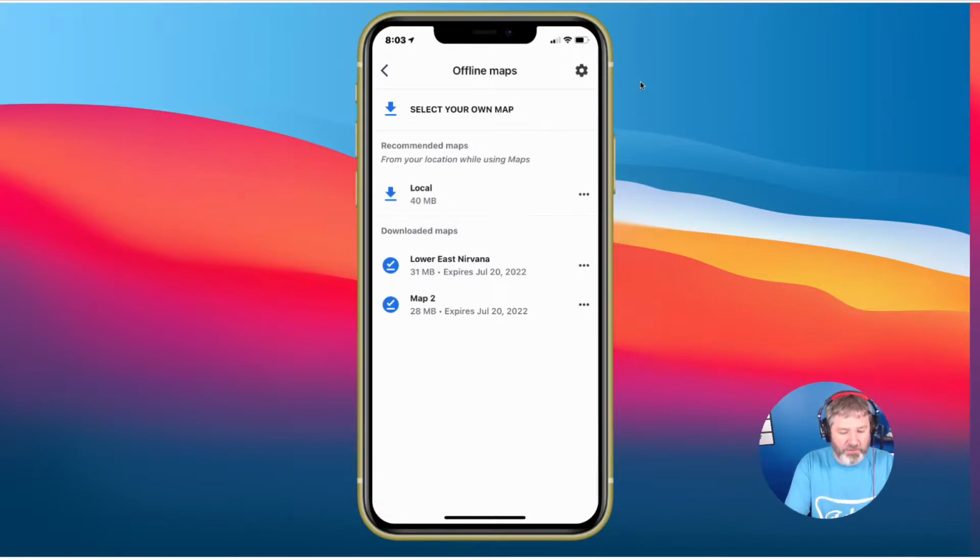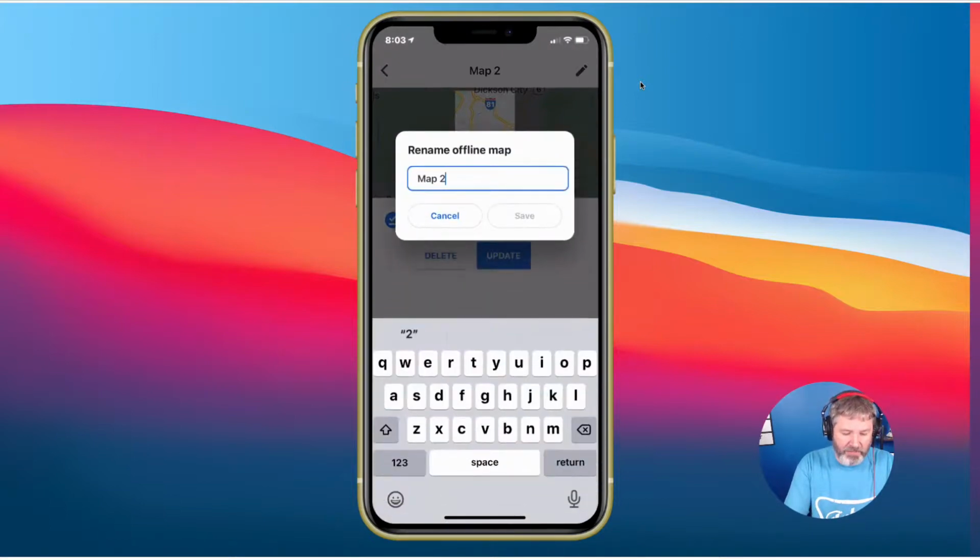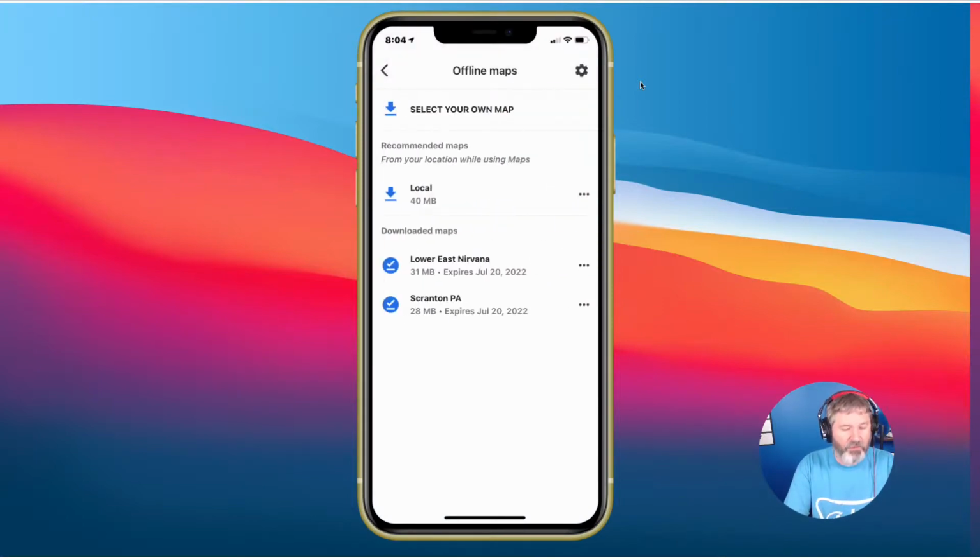Then I'll go back and I'll say, Scranton, PA. And now I have this offline map. So in the event I get lost, I can hit this offline map and get some help so that I can get around. That's just one of my tech tips when you're on the road. I hate when the cell signal is not awesome, and then I'm lost. Not cool. So I'll bring that back up here in a little bit. We'll look at another cool feature.